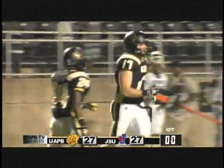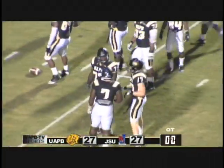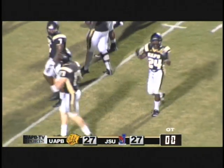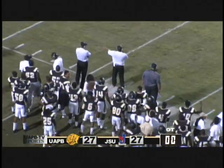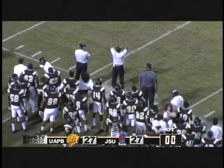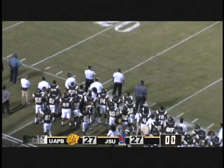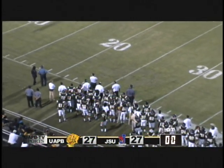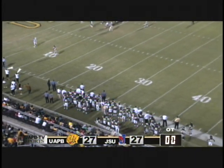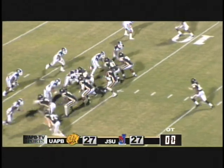And Al Sala, big junior tight end out of Casa Grande, Arizona. Yeah, he's a transfer. He went to Mount San Jacinto Community College there in Arizona. Yeah, Mount San Jacinto College, and made a great play there. Bootleg. There's our old bootleg we're always talking about. So first and goal at the 8-yard line for UAPB.